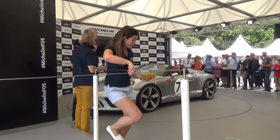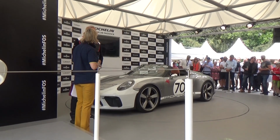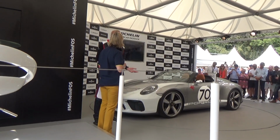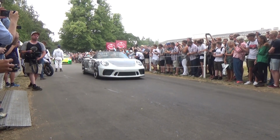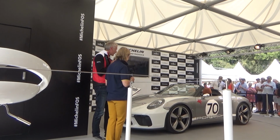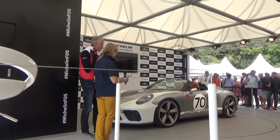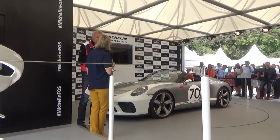Everybody sees that. I think it's the most historic car we can bring here in our 70th birthday. It has to be a Speedster because it was the number one Porsche. The A1 was a Speedster as well. So we mimicked the color scheme of that car. It was the first one 70 years ago. And underneath the bonnet, or underneath the outer shell, it's pure GT technology.